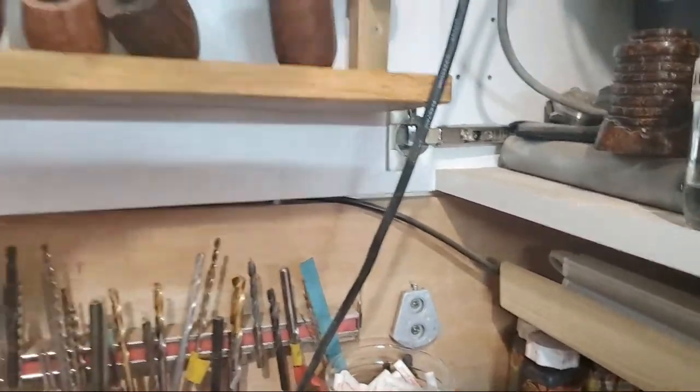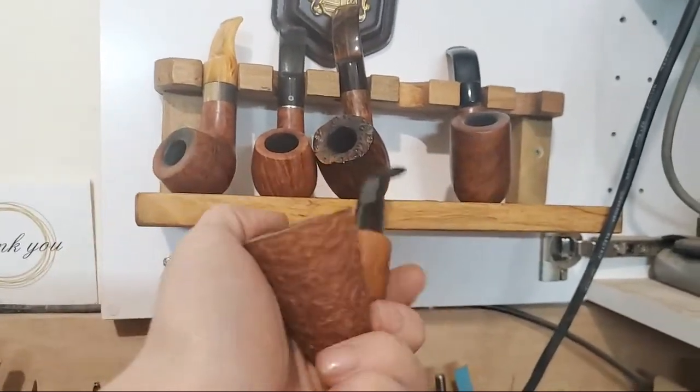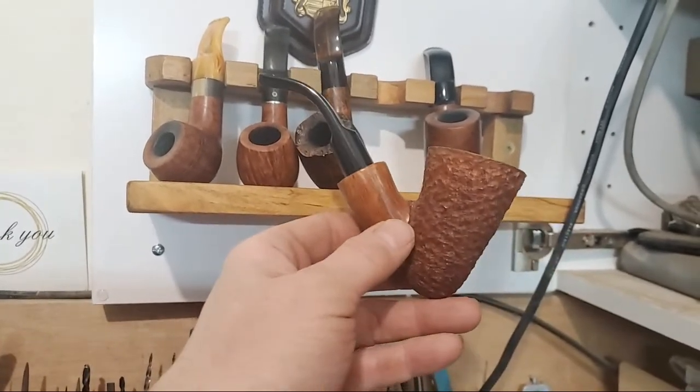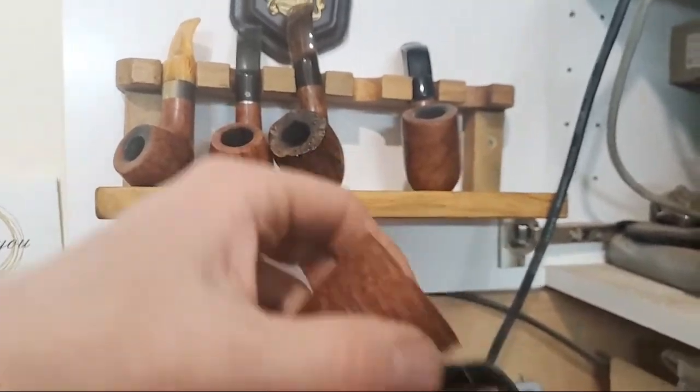And then finally on this rack is another Boswell. I really like this pipe. This pipe was dedicated to Rich Dark Flake. And it's on its third stem. So it's a bit of a jinx on the pipe when it comes to stems, but it smokes amazing.